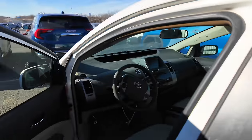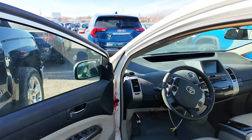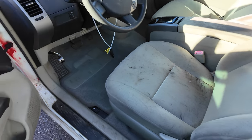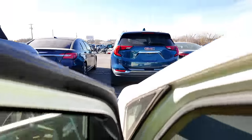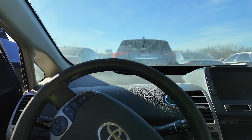You could tell this thing has been sitting. It's got power? It does. It's making noises. Oh, wow. This is rough, guys. Take a look at this door panel. I've got to know what the miles are on this. This will go for nothing. I guarantee you this is going to go for absolutely nothing.